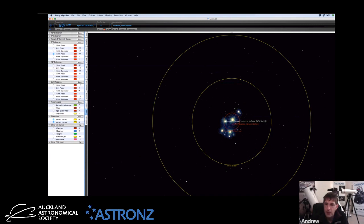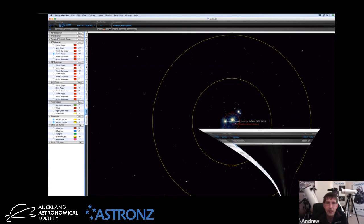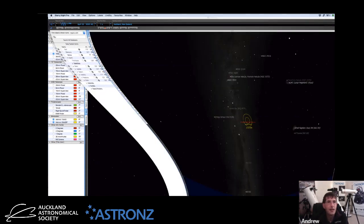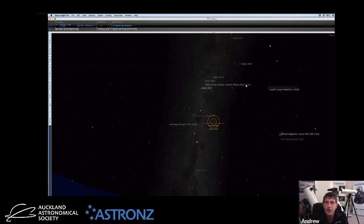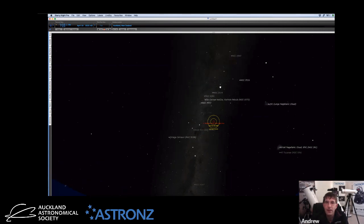So let's flick over to a different screen, and what we're looking at here is our southern skies. And I'll set it for about 8 o'clock tonight, so in the mid-evening. Those of you familiar with the sky, we are looking towards the south. In the zoomed-out view, you'll see the two pointers here, the Southern Cross, and higher up in the sky, the False Cross this way.